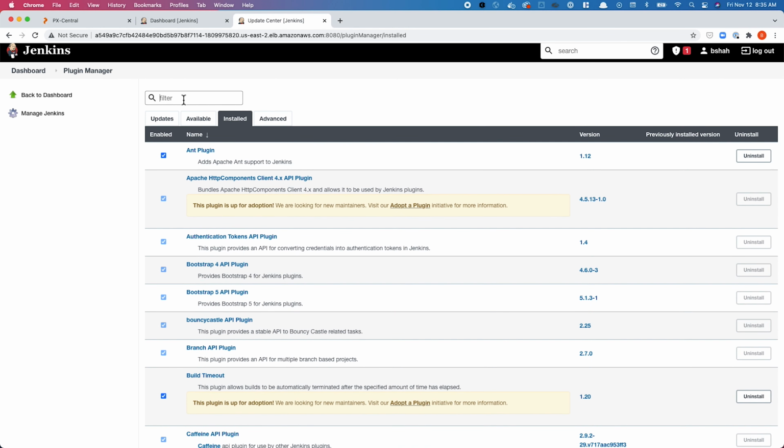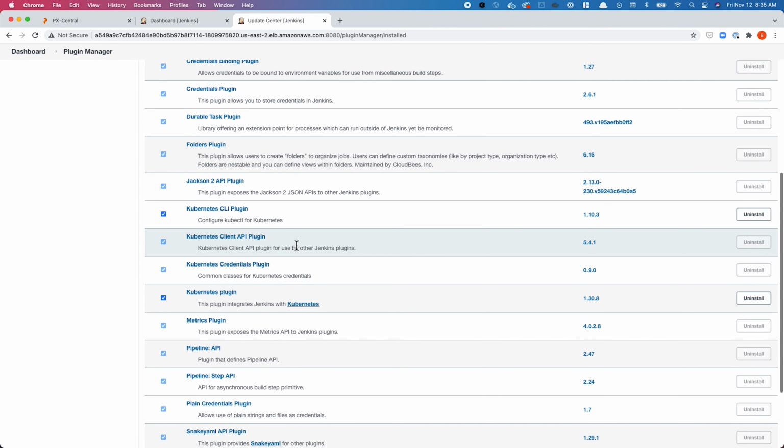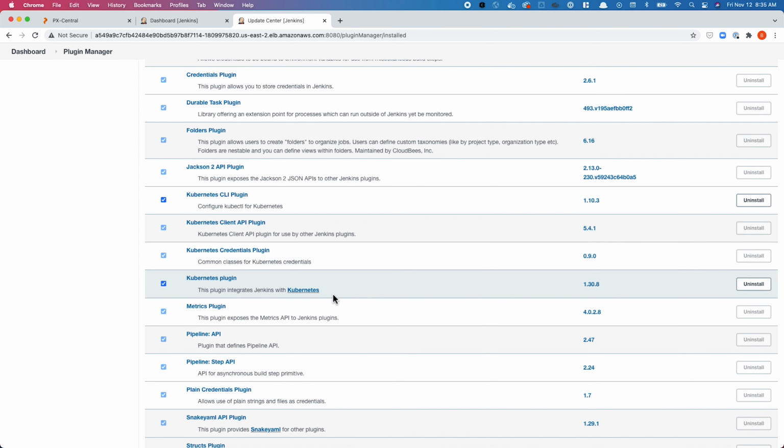That's how easy it is to use PX Backup to protect applications running on an EKS cluster backed by an EFS volume. That's it for this demo.